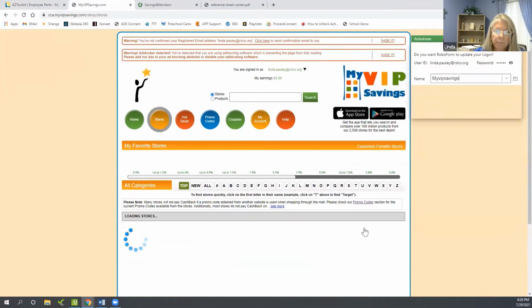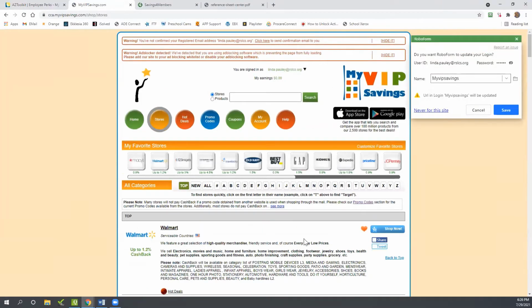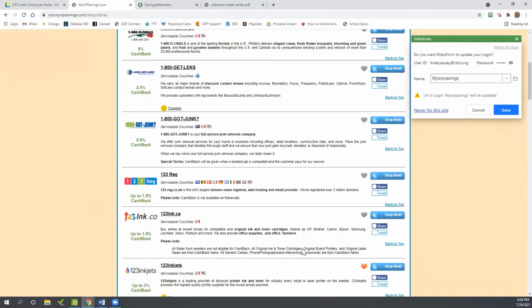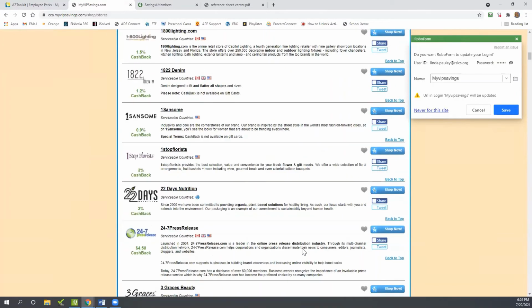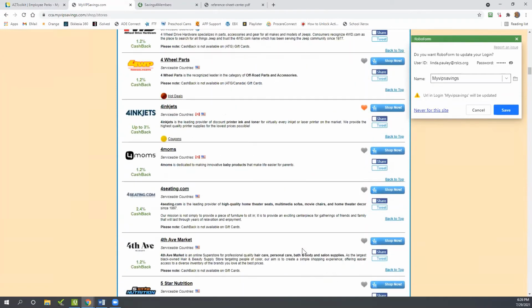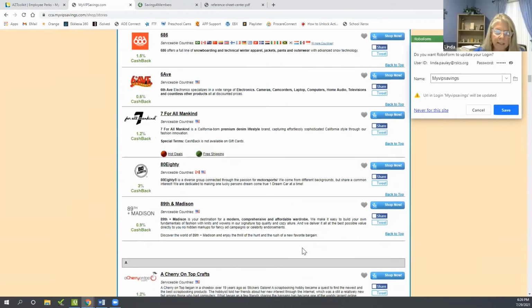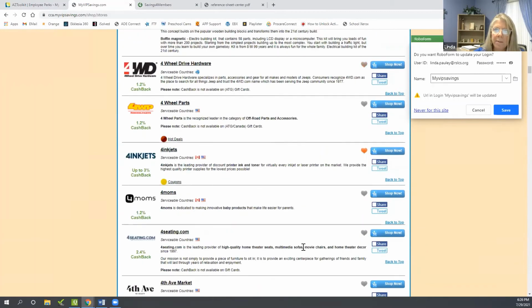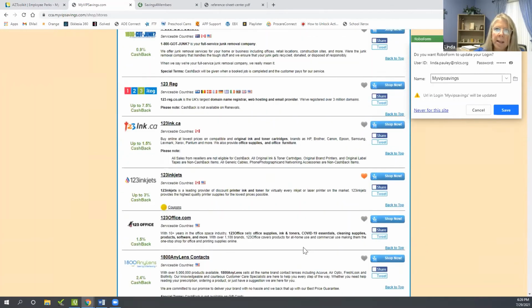I think it's a great benefit for employees because it's really things that they could save on just as a professional themselves outside of their work as a teacher. So you can see Walmart, but there's also other grocery stores and clothing stores and lots of other wonderful savings exclusively through this My VIP section. Yeah, we could scroll down this for a really long time. There's a lot of different choices there for people to shop online with.